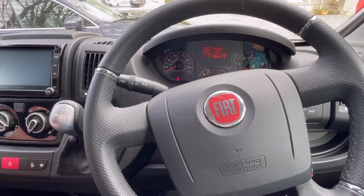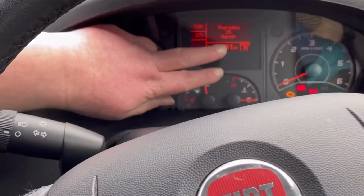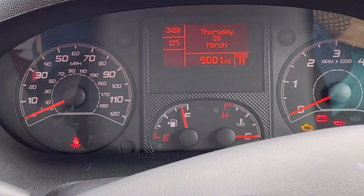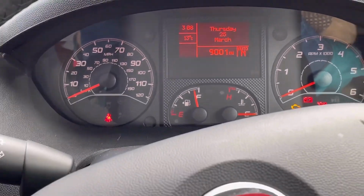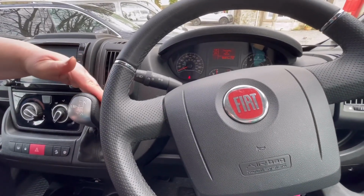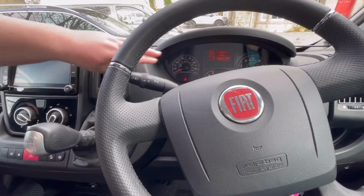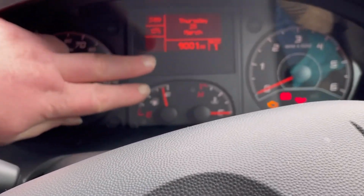The Road Scout Automatic is obviously an automatic gearbox. You can see on the dashboard there, it's got auto and an N. That's you in neutral. To get it to go, you come over here to the gear stick and you just push it down. That will automatically put you into automatic 1, as you can see on there, and then you'll drive.